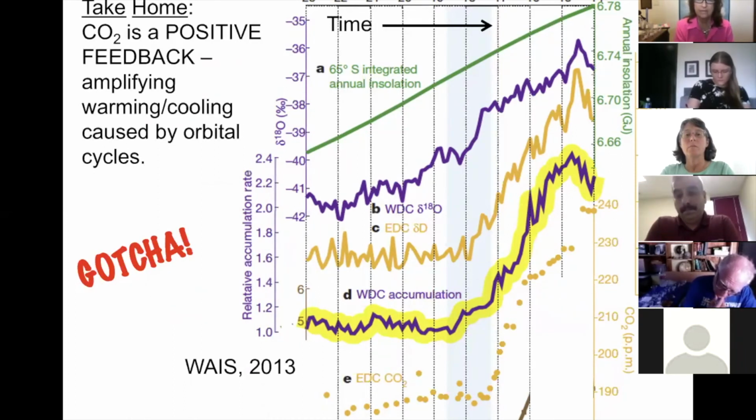If you contrast that with what's happening now, we are artificially raising CO2 with fossil fuels. But what the ice core record shows us is that the Earth system will naturally start putting more CO2 into the atmosphere as it gets warmer. And so the natural process is going to be a positive feedback. So even if we start slowing down our CO2, there are going to be some natural feedbacks that we have to fight as well. So it's this interesting thing.